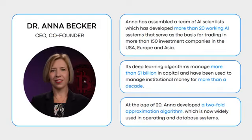She has developed more than 20 AI strategies that serve as a basis for trading in more than 150 investment companies in the US, Europe, and Asia. And the deep learning algorithms that she designed manage more than $1 billion in capital and are being used by institutional money. And at the age of 20, Dr. Anna developed a twofold approximation algorithm, which is now widely used in operating and database systems.